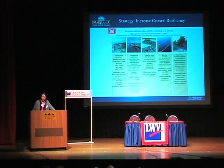So Dr. Bosch also talked about these natural solutions, and I've alluded to them a little bit in terms of those ecological features that I talked about. There's a whole slew of these. The U.S. Army Corps of Engineers just released a large, comprehensive study looking at the impact of Hurricane Sandy on the Mid-Atlantic. And in that study, they really promote the use of these natural solutions.